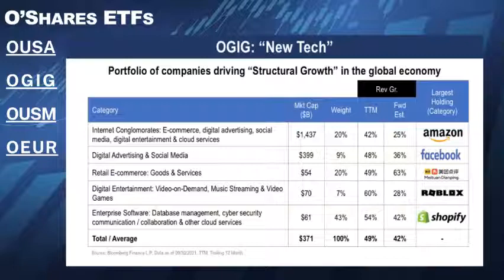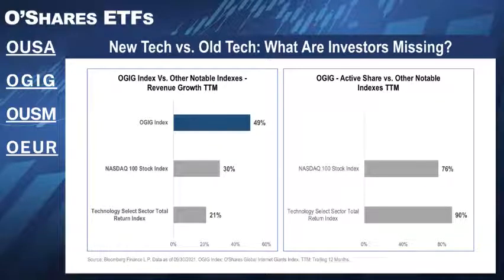Now let's take a look at the portfolio difference when you look at OGIG compared to the NASDAQ 100 index compared to the tech sector index. We call these older indexes the old tech categories, and OGIG is new or newer tech. And the difference shows up in revenue growth. Look at the chart on the left. The OGIG index and its stocks have a 49% actual revenue growth rate. For the same period, the NASDAQ 100 stocks, an average 30% revenue growth, and for the tech sector, as it was defined in the olden days and still defined this way, is a 21% revenue growth rate.